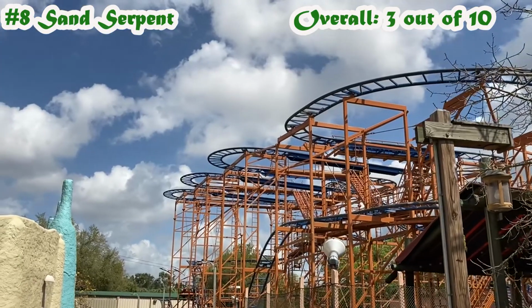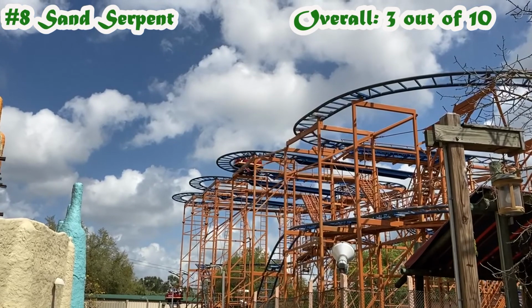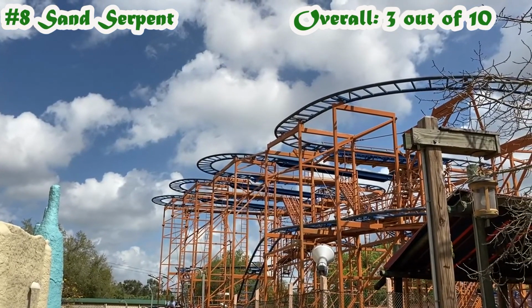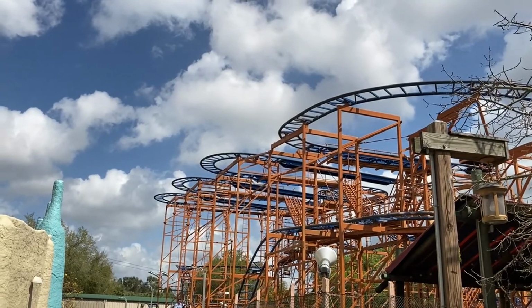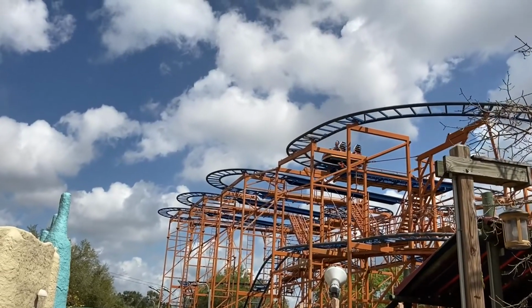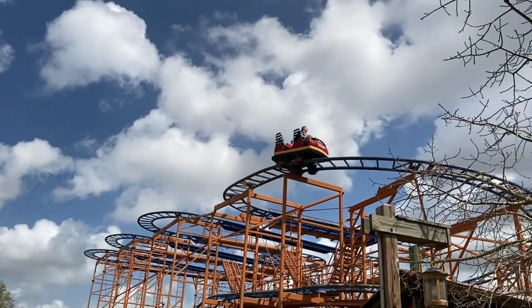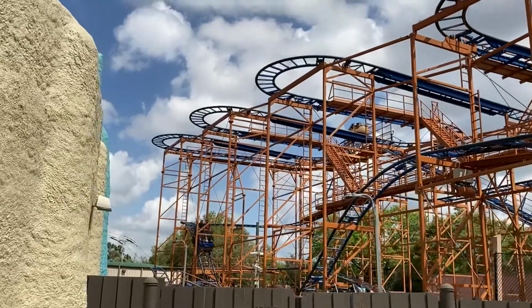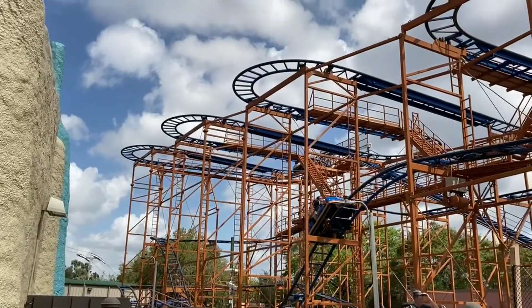Number 8, Sand Serpent. Overall, 3. A classic Wild Mouse coaster, but I do have a special place in my heart for the strong laterals and the nice feelings on the small drops. Nothing great, but overall an enjoyable experience that I always look forward to.